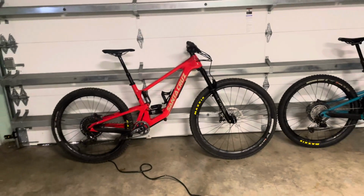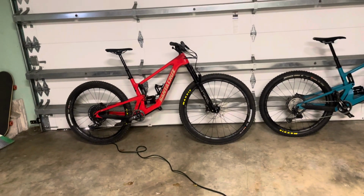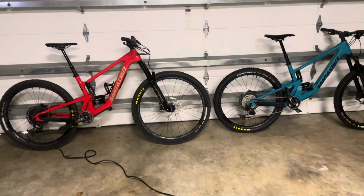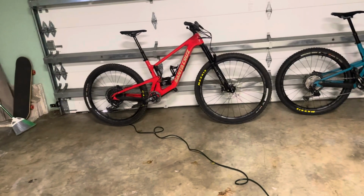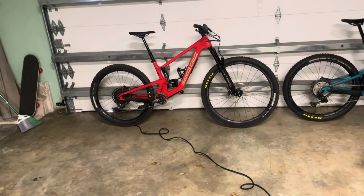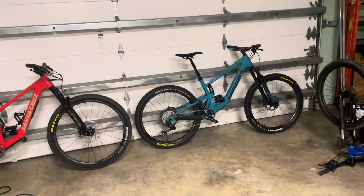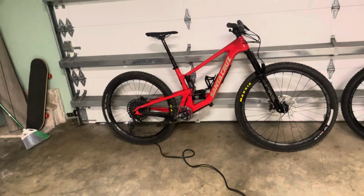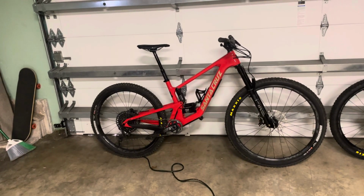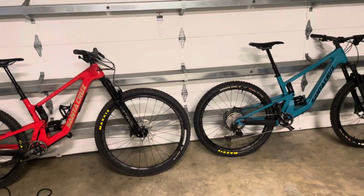I will say, as far as the speed too, the 29 in the front helps the bike maintain rolling momentum. So it's just faster overall. Not tons faster, but it's faster. No doubt, not to say that this bike is slow, but this bike is faster and it feels more stable. Everything else is pretty much the same.